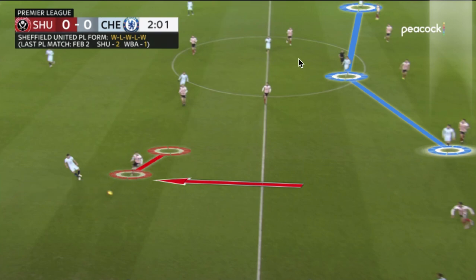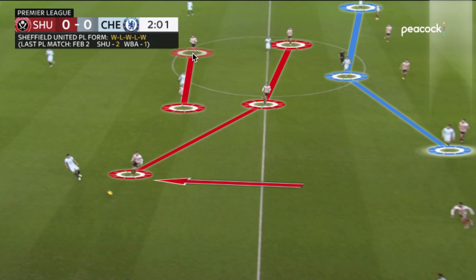Again, we see their horizontal connections are stretched, and their forwards are obviously space oriented. So when this happens, the space in the half space is very open, but this gives Chelsea the advantage to manipulate the mechanisms from Sheffield United to then either access the space or get in behind.